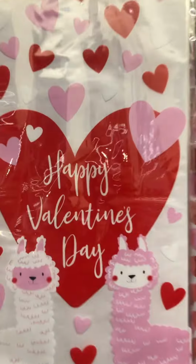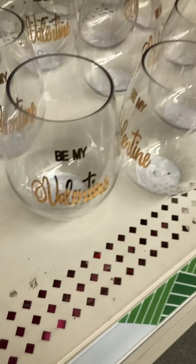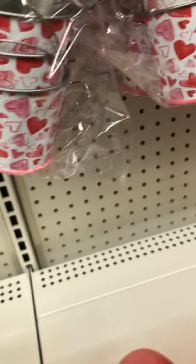Then they got the Valentine bags, if you're doing candy bags or whatever. They have everything here. They got the glasses, Be Mine, Be My Valentine, XOXO. And they got this cute, too. Look at this little bag. Cute. All right, then they just have a whole lot of stuff. They got the little candy cane, the candy basket things you can put inside the baskets, fill them with candy.